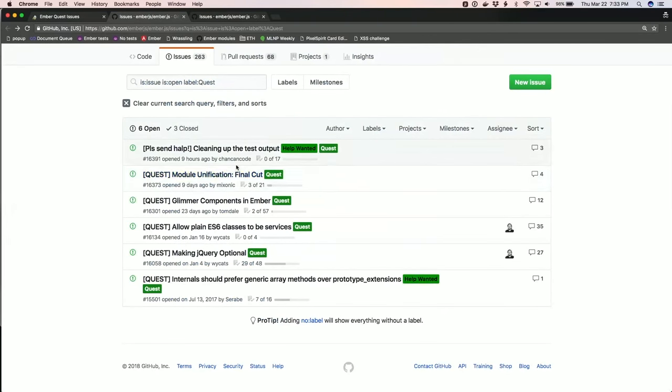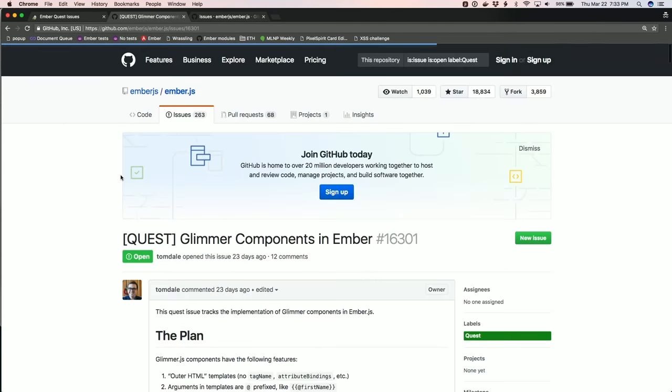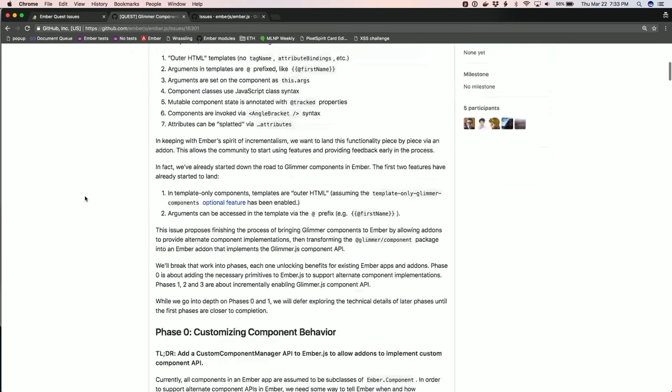So yeah, there's a lot of stuff here that would be interesting. And then Glimmer components in Ember. If any of you saw the component manager API RFC, this is sort of the steps to implementing that.